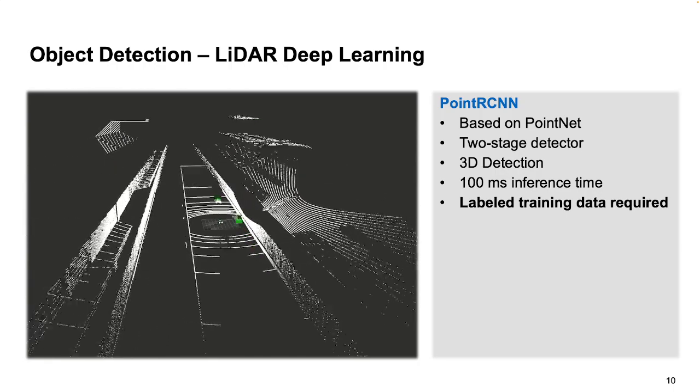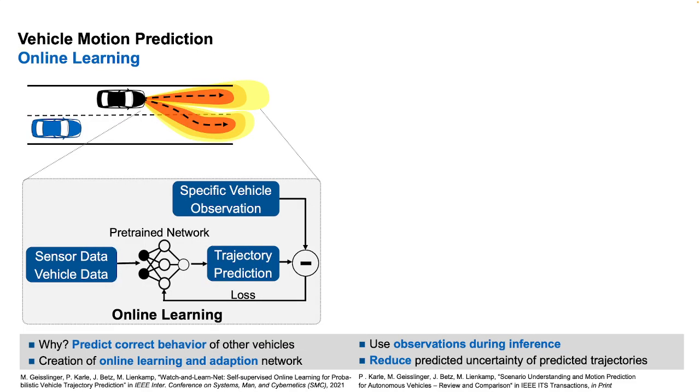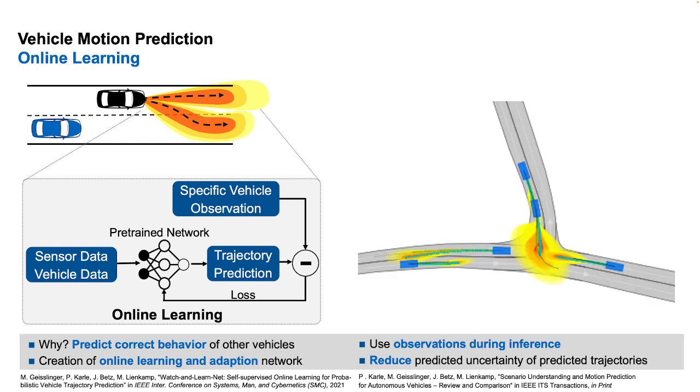When we have the know-how of the other objects, it's time for us to have a prediction. We are using various algorithms. For example, what you can see here, our online watch and learn approach, where we can predict the motion and the behavior of other vehicles precisely. We can get the observations during inference and then overfit to a specific behavior. Therefore, what you can see on the right side is that we get an accurate vehicle prediction for other objects.